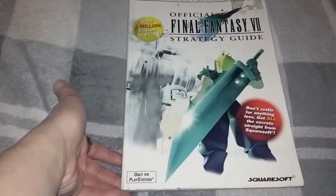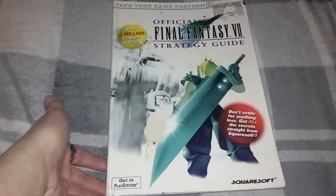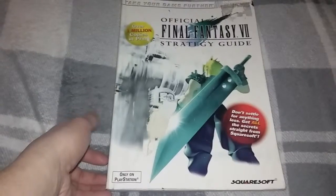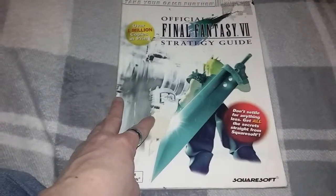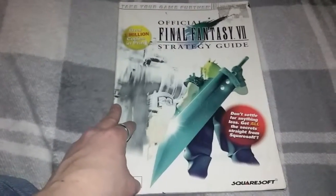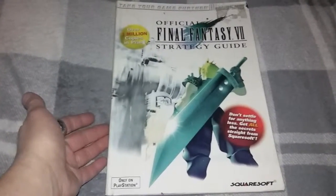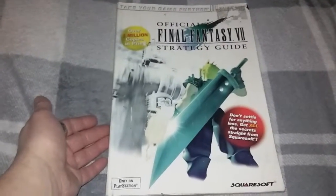And looking at this strategy guide actually does take me down memory lane. This is one of my oldest strategy guides, because I've had this specific strategy guide since probably around 2001, 2002, when I picked this up when it was on clearance at Babbage's at that time before it was bought out by GameStop.